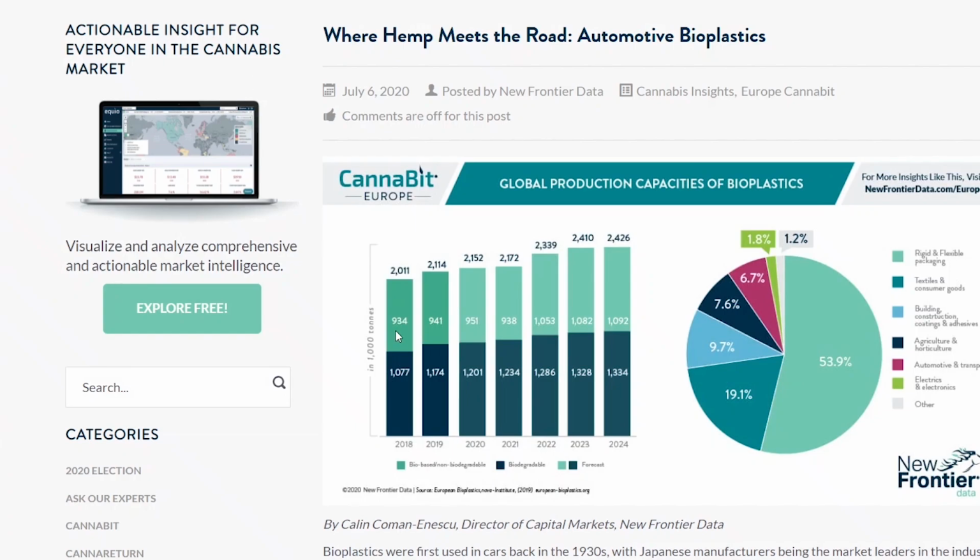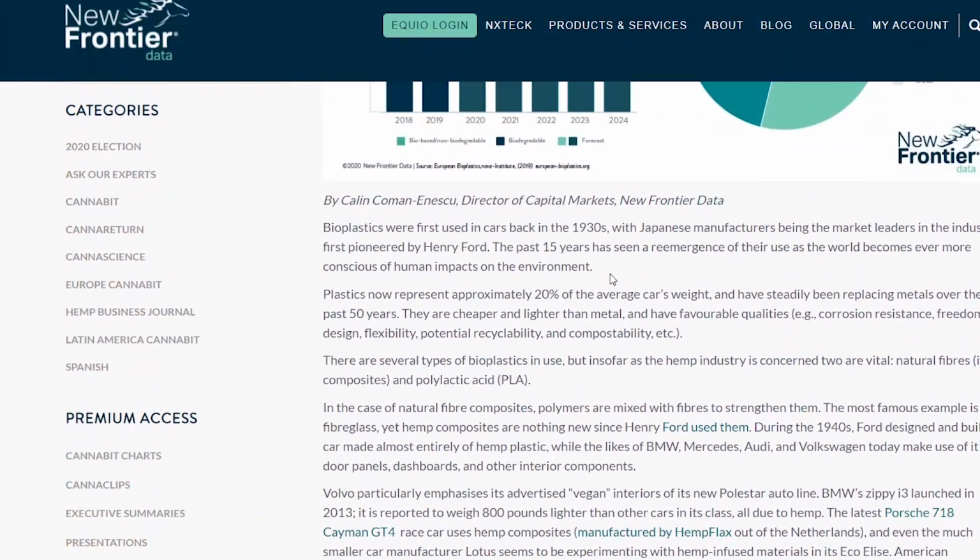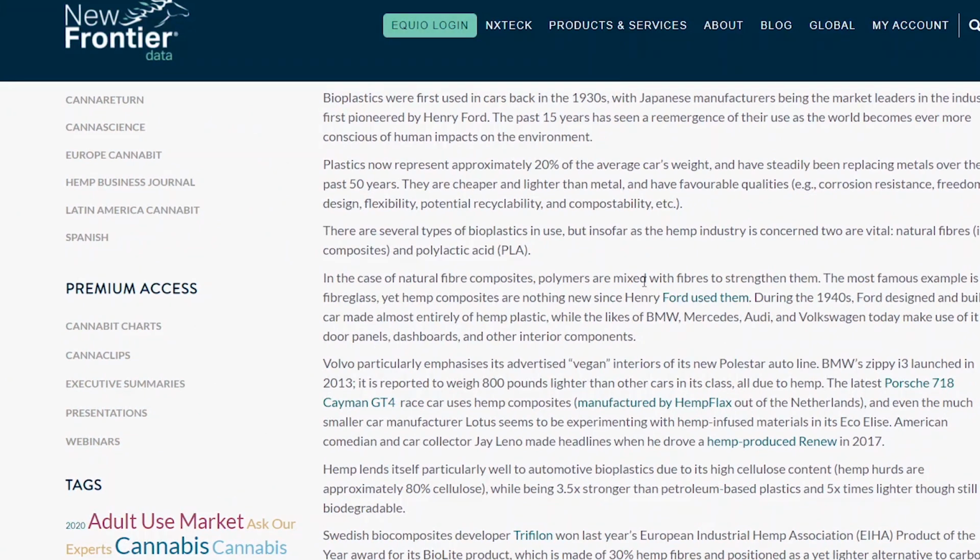And so what are the problems? Oh, yeah, the other interesting thing I wanted to know was, has anyone ever used hemp in cars before? And evidently, two cars have used hemp before. BMW's i3 used hemp in their car, as well as the Porsche Cayman GT4, and they used a hemp composite manufactured by Hemp Flax out of Netherlands. So I went to this Hemp Flax website thinking that maybe they were the company that was doing the woven hemp, but they are not. They do non-woven hemp, so they don't do woven hemp.